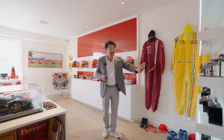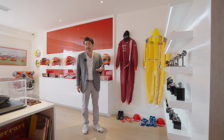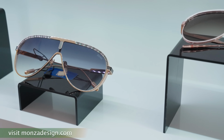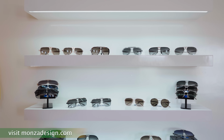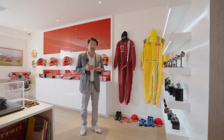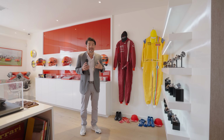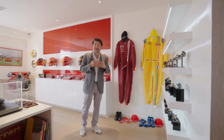Here we have, I own the brand Monza Design. You've seen the watches downstairs. Here we have the eyewear made in Japan. Monza Design is a concept that I've designed with classic 70s styling, but using modern technology and material to make it. So you've got that cool styling, but then you've got the new materials that weren't introduced back then but are now, so we can make that collaboration connection together.